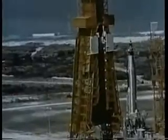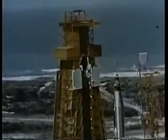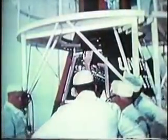The final Project Mercury mission was flown on May 15th and 16th, 1963. On this flight, Air Force Major Gordon Cooper is scheduled to complete 22 orbits in what NASA calls a full day in space.